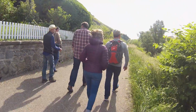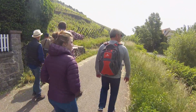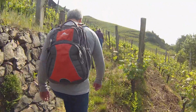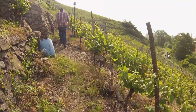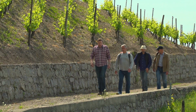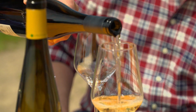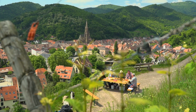Hiking up the steep slope of the Grand Cru Rangen vineyard with the young next-gen legends André Ostertag, Christophe Ehrhart of Josmeyer, and Olivier Humbrecht was a dream come true. We'll get their take on why they all farm bio, their passion for the region and its wines, and then settle in for a lovely hillside picnic of local specialties paired with nearly all their wines.